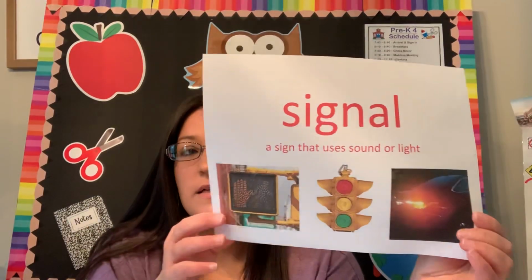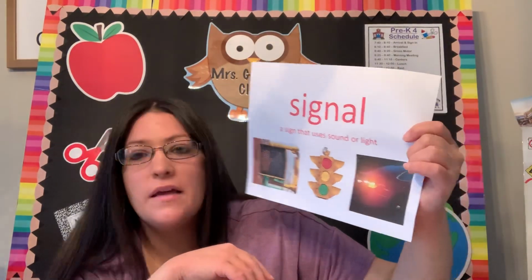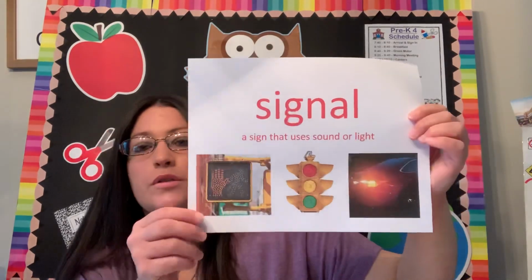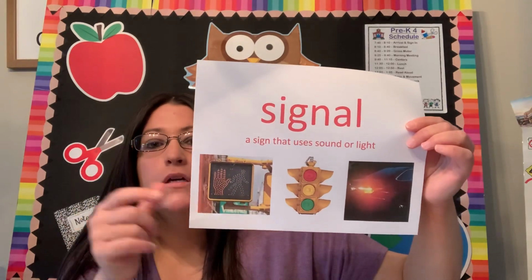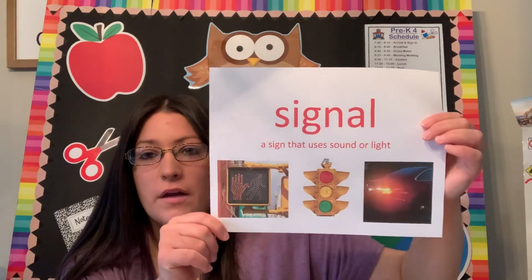and that word is signal. So a signal is a sign that uses sound or light. So this helps people to see and hear, to help keep people safe when crossing the street or when driving in a car.